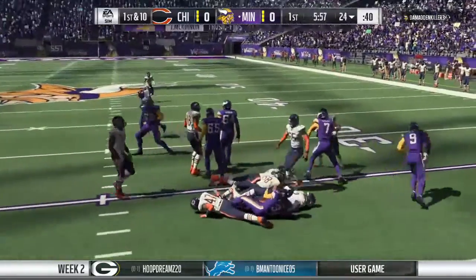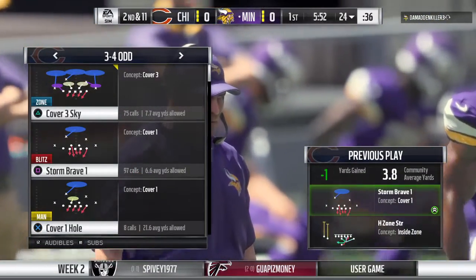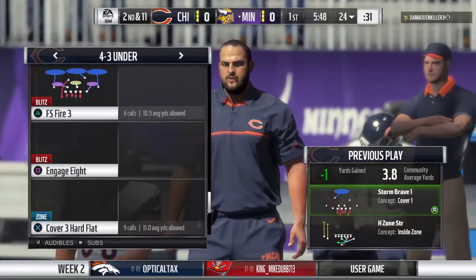Georgia Southern man, this is Jerick McKinnon. And he will lose yardage and be backed up to the 24. It'll be a loss of 1, and that'll bring up a 2nd and 11.